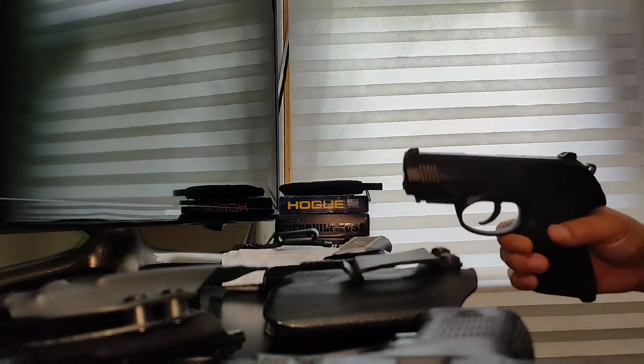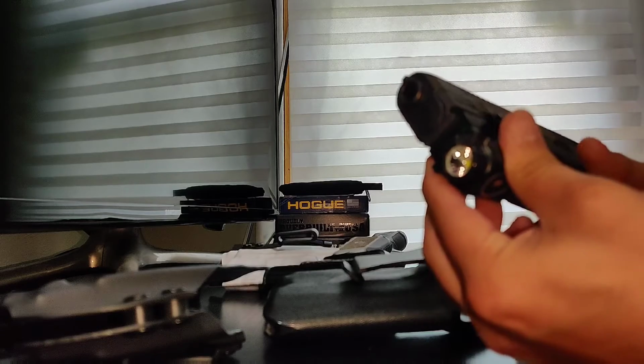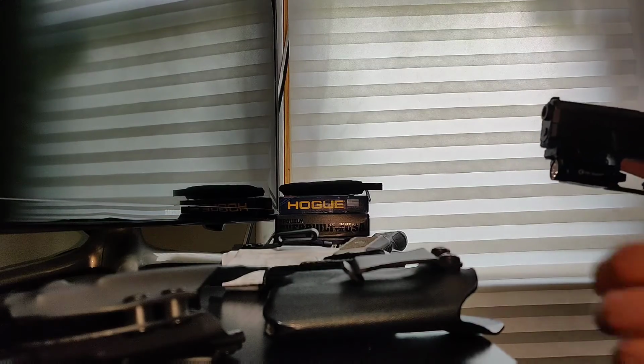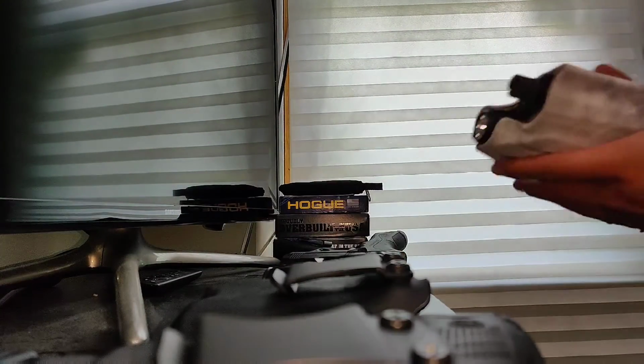Take this back off because my carry gun today is my P10. So I'm gonna go ahead and put that back on and slide that back, lock that in place. Boom, that's it. Now you have a pistol mounted light on your gun. Go back into its holster. So that's the holster for the P10. So yeah, that's something I wanted to make a video on.